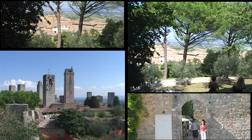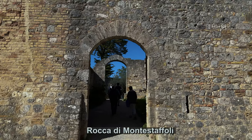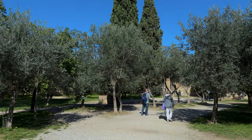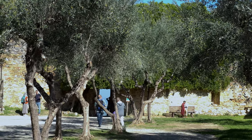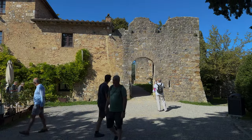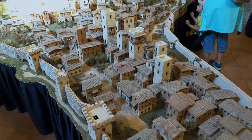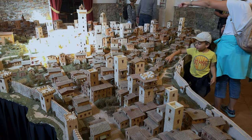The fortress was constructed back in the mid-1400s by Florence, who had taken control of this town because San Gimignano was in such bad shape after the plague and debt and warfare of the mid-1300s that they voluntarily surrendered to Florence for protection. Now this garden and walls are all that's left. Nearby, there is an exhibit featuring a miniature three-dimensional model of the city. Gives you a bird's-eye view.